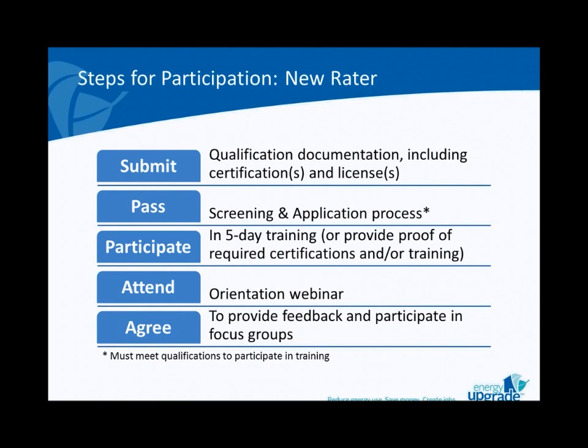Let's take a moment now to review the steps for participation. So there are currently raters enrolled in the Energy Upgrade California Single Family Program. We'll talk about raters and contractors currently enrolled in that program and what they need to do to meet the requirements for this multifamily pilot. What we'll do now is review the steps for participation for a new rater, brand new to the program.